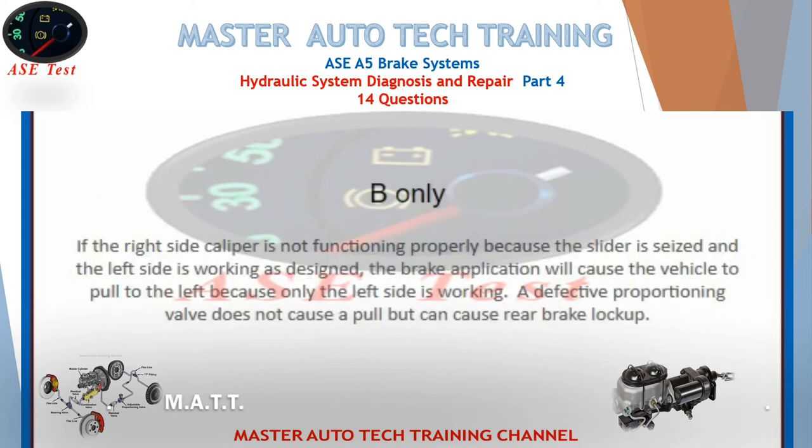B only. If the right side caliper is not functioning properly because the slider is seized and the left side is working as designed, the brake application will cause the vehicle to pull to the left because only the left side is working. A defective proportioning valve does not cause a pull but can cause rear brake lockup.